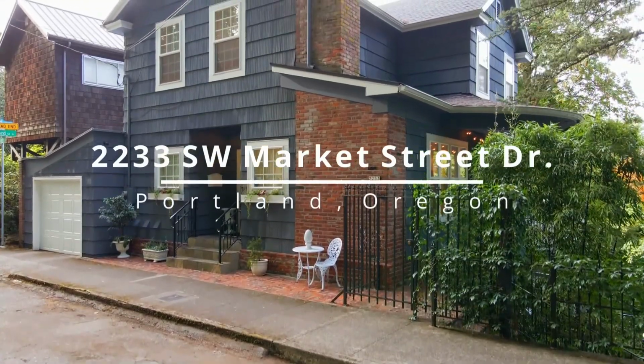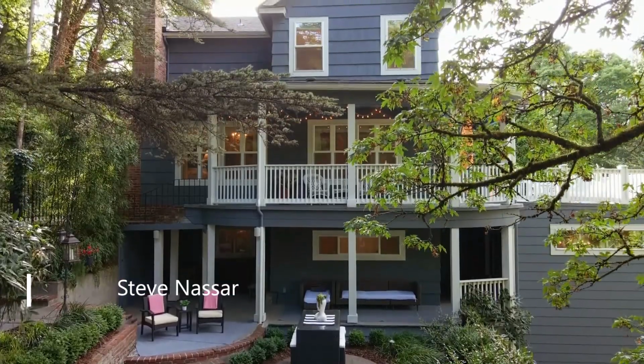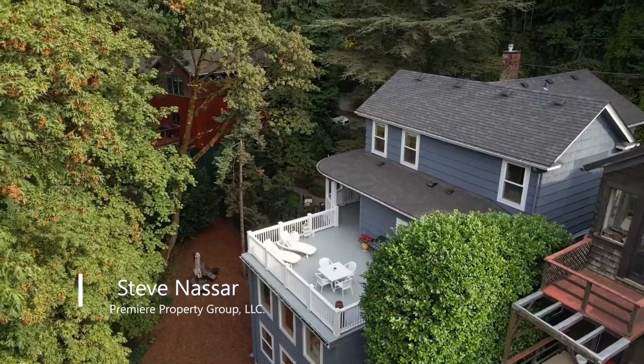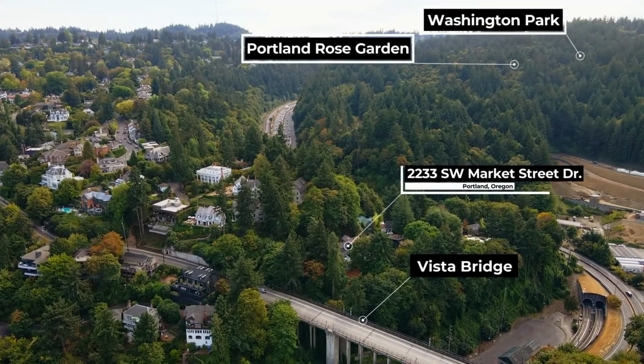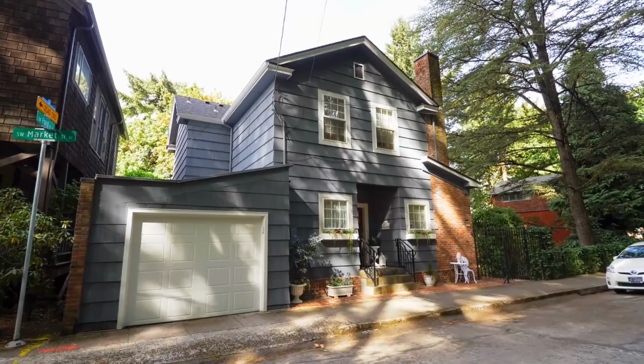Style, luxury, and privacy. A true urban oasis. Welcome to this fully renovated Goose Hollow home just steps from Northwest 23rd. A prestigious West Hills location central to all Portland offers, including Washington Park and the Rose Garden.